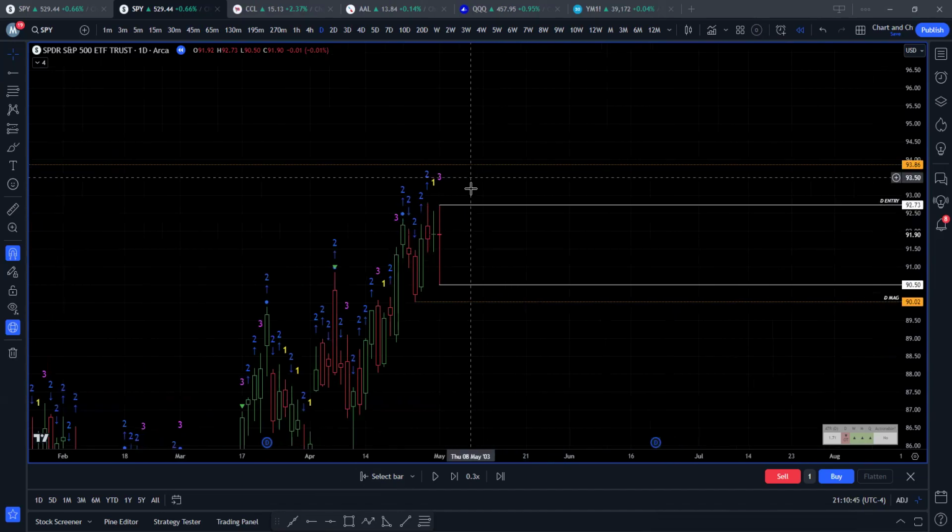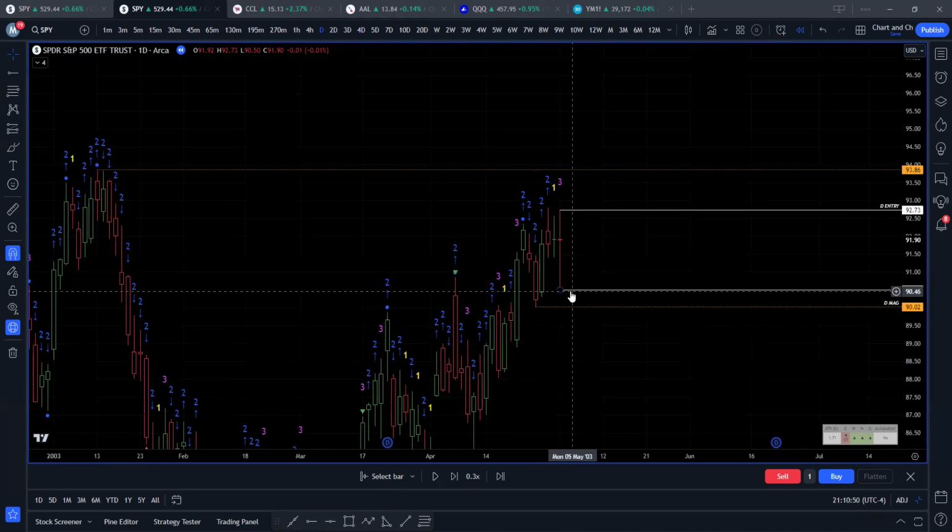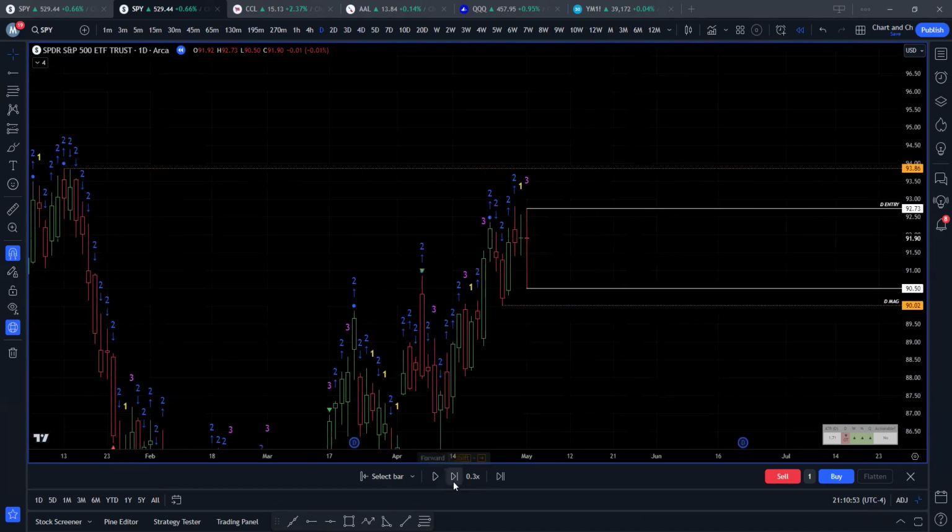If it triggers to the upside, you take calls. If it triggers to the downside, you take puts. Remember, you don't have to be the first one in. You can let it trigger and then see if it comes back to retest, and then you can jump in there.